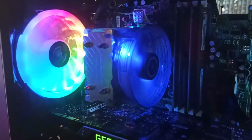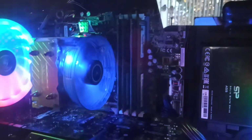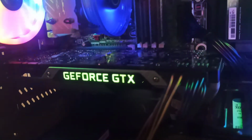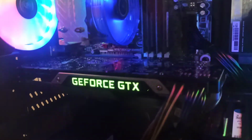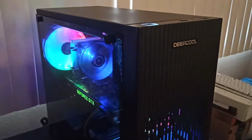Antec CPU cooler, new. RGB fans are new. 120GB SSD is new. 500GB hard drive is refurbished. GTX 780 is manufacturer refurbished, so it has a year warranty. Brand new 520W power supply. Works great.